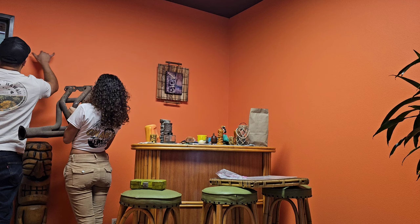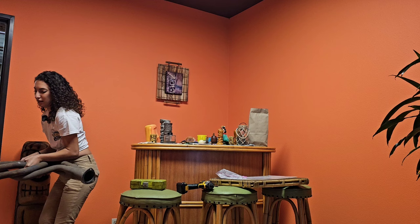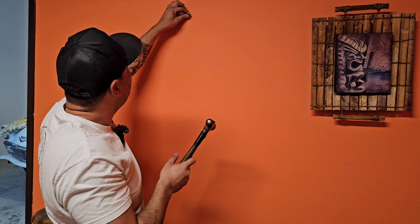Does that look like 16 inches? Let's get a measuring tape. Where is it? We don't have one here. Dang, we're gonna have to poke a lot of holes just to find the stud. Looks like Danny forgot the stud finder.